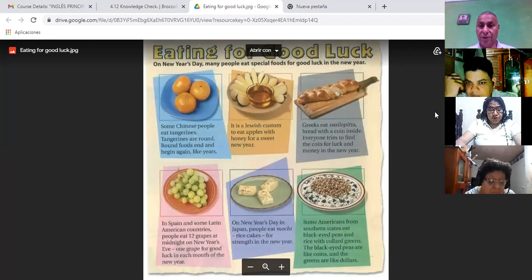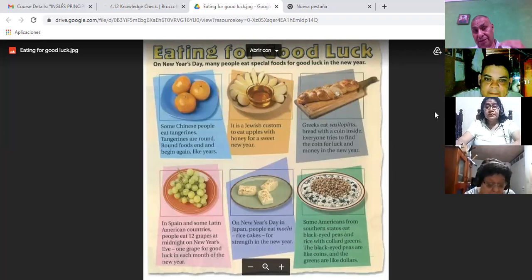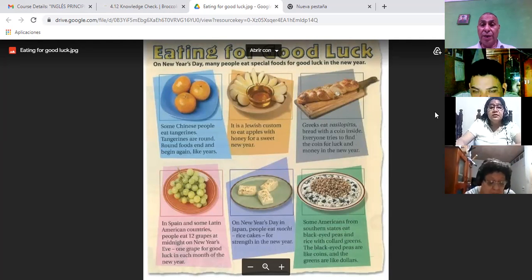Ok, ahora lo vamos a extender las oraciones más largas. Greeks eat vasilopita. Bread with a coin inside. Everyone tries to find the coin for luck. And money in the new year.